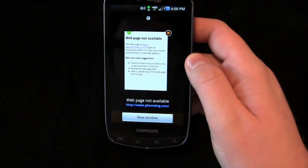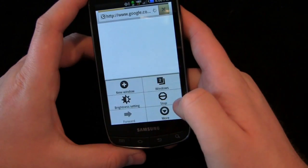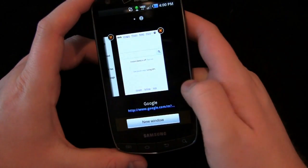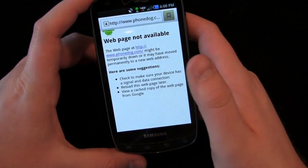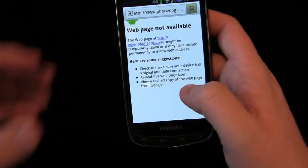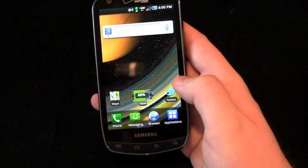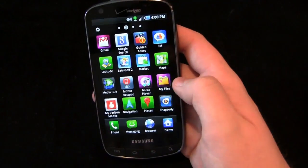It has a very friendly browser menu as well. You can go to new window. We'll open up a second window. We'll jump back, click on Windows, and you can see there, bam. Again, very easy to go back and forth through those, and pretty easy and self-explanatory overall in the menu structure.